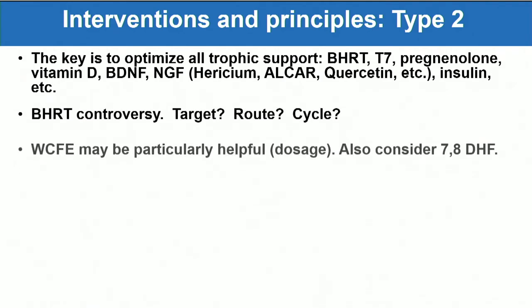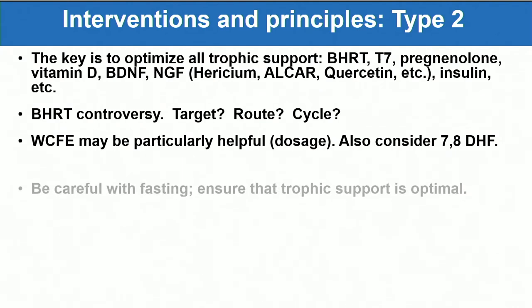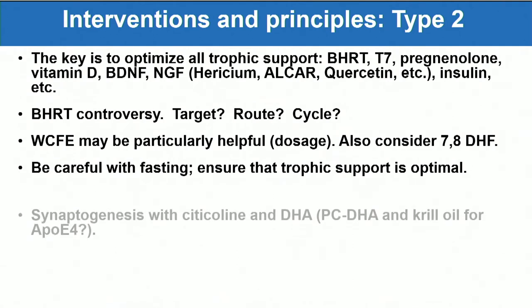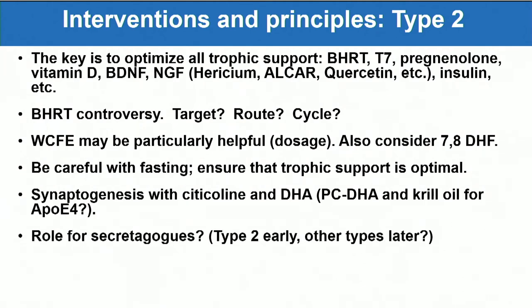As I mentioned, there's a controversy about bioidentical hormone. You may want to refer them to a bioidentical hormone expert. Whole coffee fruit extract may be particularly helpful in these people because you increase your BDNF. Be careful with fasting. Make sure they have enough trophic support because if people, especially the ones who are very thin, fast, they may not be able to generate the ketones and may not do as well. Synaptogenesis, citicoline, and DHA, as Professor Wertmann has shown.